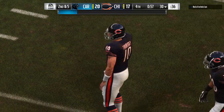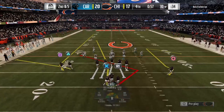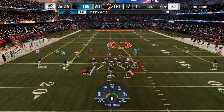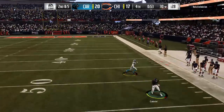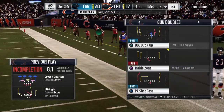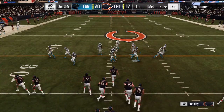Call it a gain of 5, and that'll bring up second down. Ball on the 30. They'll come up with a 2nd and 5. Back to throw. And he overshot him there. It's out of bounds, incomplete. He was trying to hit Taylor Gabriel that time. And it's 3rd and 5.